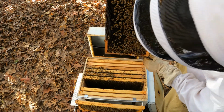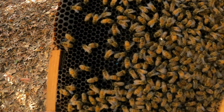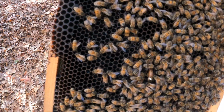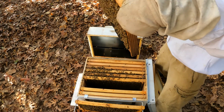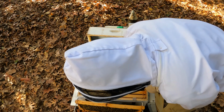Full frames, and by full I do mean full bees. There's my queen right there. See her? See the white dot? She's creeping along. Good. I see a little bit of frames, and capped brood in here and on both sides. So let's get her back in there real quick. Probably doesn't want to be out here too long.